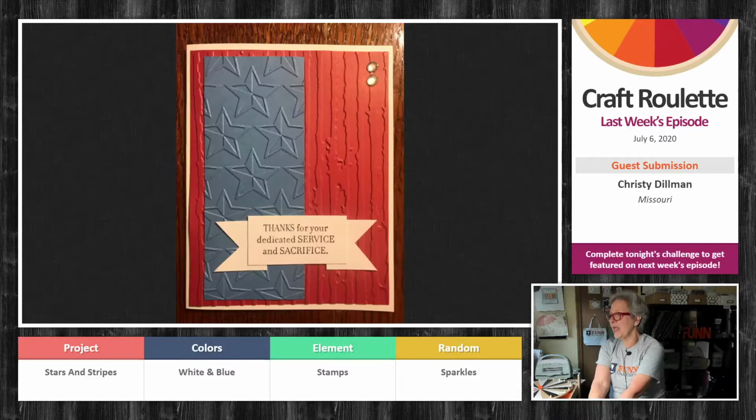Christy Dillman, I forgot how many times she's done this, but this was really, really pretty, and she used embossing folders in a really excellent way to do embossing folders.